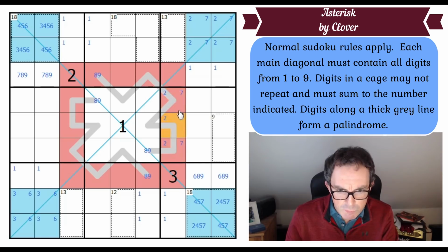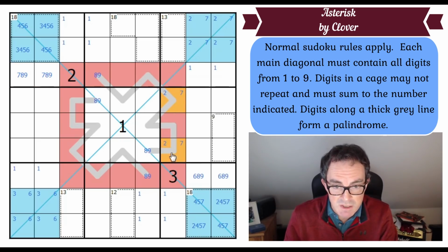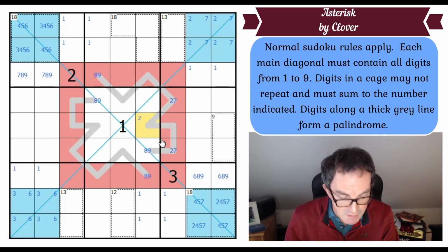So these are all palindrome squares. So if this is a 2 or a 7, it's reversing there. That's okay. If this is a 2 or a 7, it's reversing here, which is most certainly not okay. That cannot be 2 or 7. This is not 2 or 7, so we get a 2-7 pair. And that means this one, 2, 3, 4, that's reflecting there. Hang on, we get a 2-7 pair here.